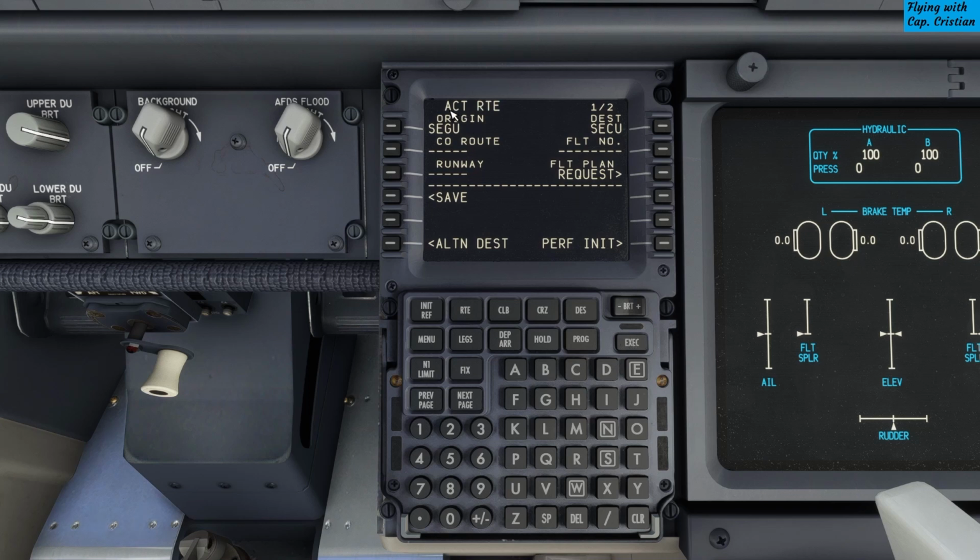So as you can see, this is the route page, active route page, page number 1 of 2. So next page, that's the second page, and that's our route. Direct to EVERT, and then via A566 to Cuenca VOR. That is how the routes are loaded in real life. The routes are not loaded with SIDs, STARs, or approaches. That's something that you always have to load manually.